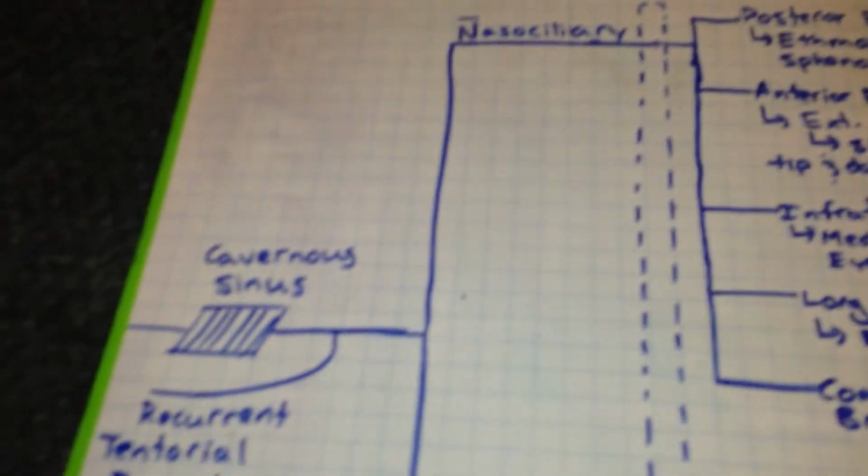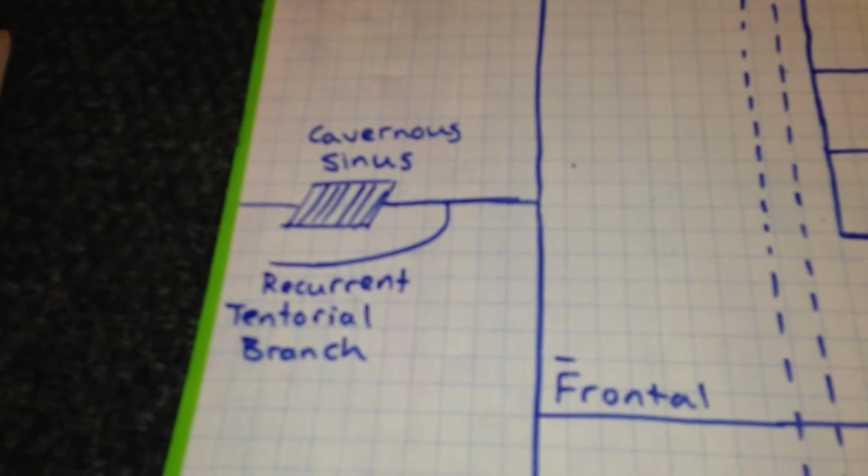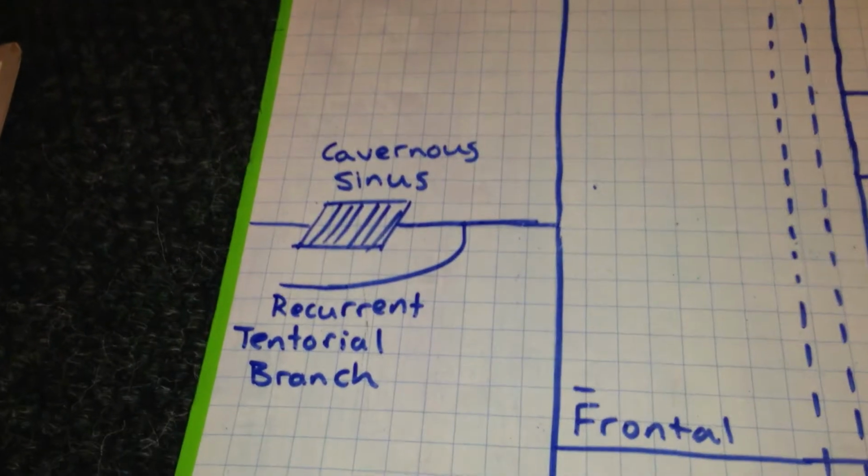Now let's actually begin the first branch of the trigeminal. That's going to be our ophthalmic. Now I've already made the scheme because it's quite hard to make whilst you're filming.